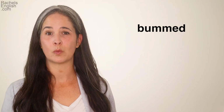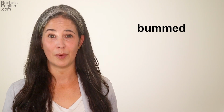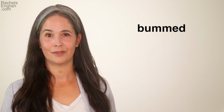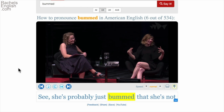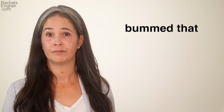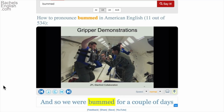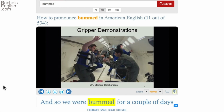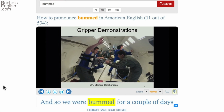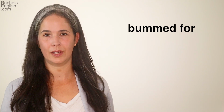Now we'll hear two examples where bummed is followed by a consonant. First, it's dropped, and that's more common, and then you'll hear it where it's released. See, she's probably just bummed that she's not in the center of attention. Bummed that. I didn't hear that D at all. That D was dropped. Here it's released. And so we were bummed for a couple of days. Bummed for. A light release of the D.